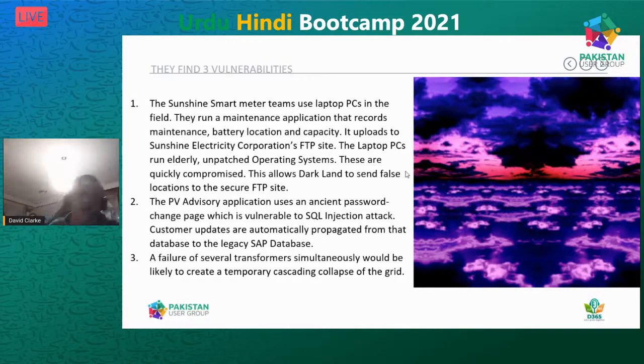Now, there's a third vulnerability, and it's an interesting one. It's a physical vulnerability. And again, I know it works because it's been done. If you simply take a transformer and knock it out of business, and then go to the next transformer and knock it out of business, and go to the next transformer and knock it out of business, you can create a cascading collapse in the grid. The grid will have to close itself down to protect itself. So our bad guys have found 3 vulnerabilities.